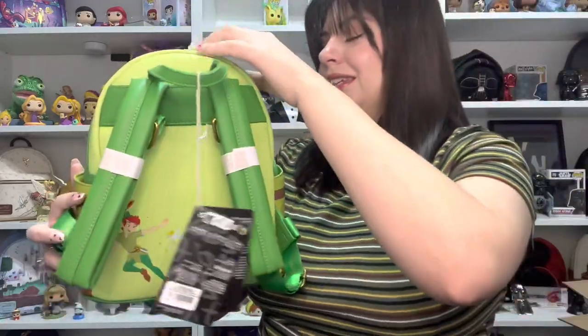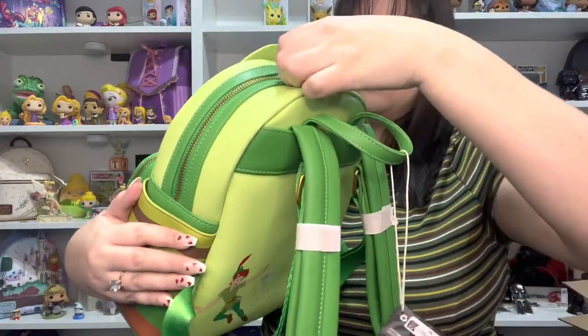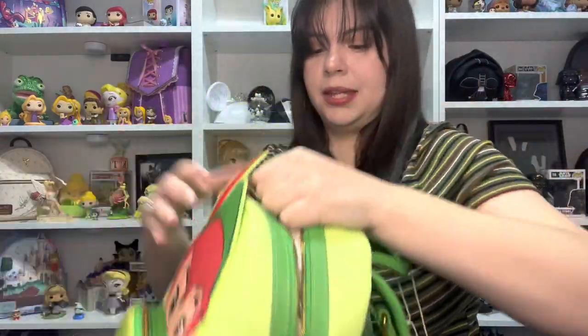Oh my god, let's check out the inside lining. I know I showed you guys, but let's see it in the map pack as well. And of course, they stuff these suckers so much. Oh, because like I said, I'm gonna want to use this map pack right away. Oh my goodness.